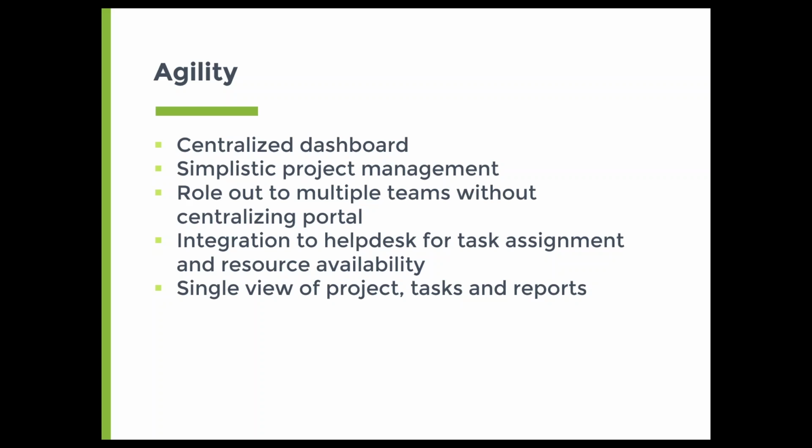They also wanted, as one of the areas, to roll out to multiple teams without necessarily centralizing a portal. So the solution had to be easy enough that if we wanted to deploy it specifically for HR and keep IT completely separate, we were able to pick up the solution, drop one for HR, drop one for IT, and the two didn't affect each other. And they could centralize their own reporting and their own project management.